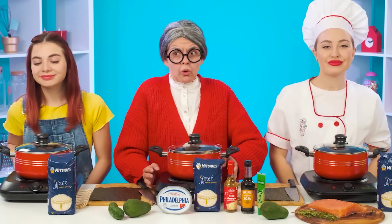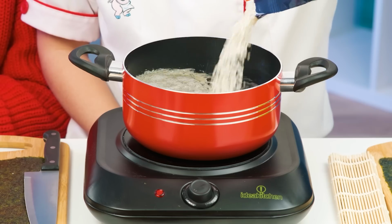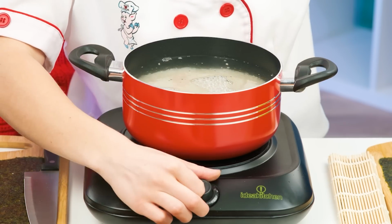Oh, she wants to eat sushi. What is this? I don't know how to cook it. Show Grandma what to do. First, you need to boil the rice in a special way. I'll do it. Grandma knows how to cook rice.